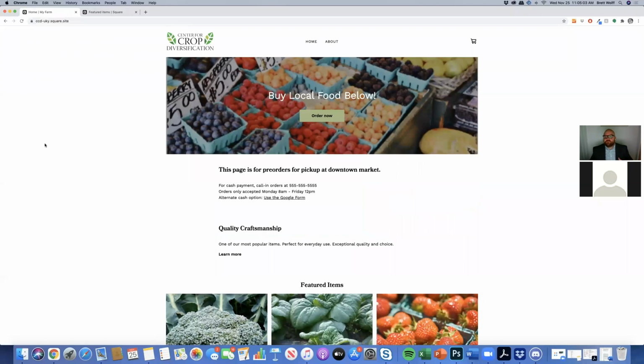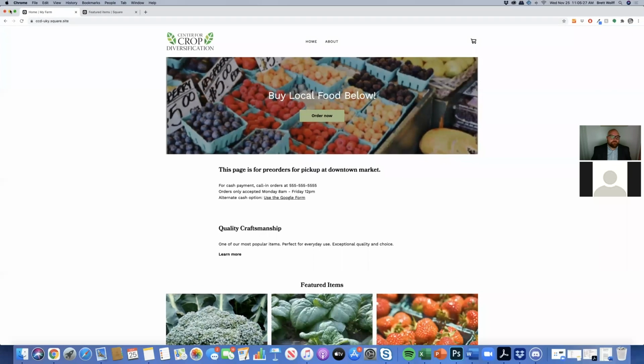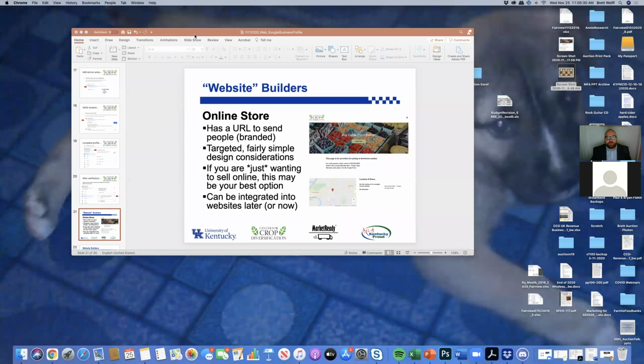But I also have the functionality of a website. I think this is probably a good option for most people, unless you're wanting to have a little bit more control over your brand, or you're not specifically looking for the online store e-commerce component built in. So that's the first item that I want to show you, is an online store is now much more than an online store. It has the capacity to be built out into an entire website.